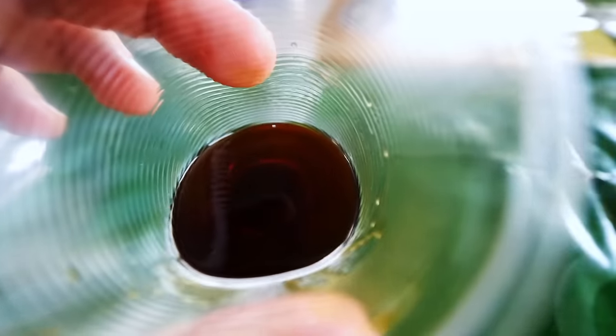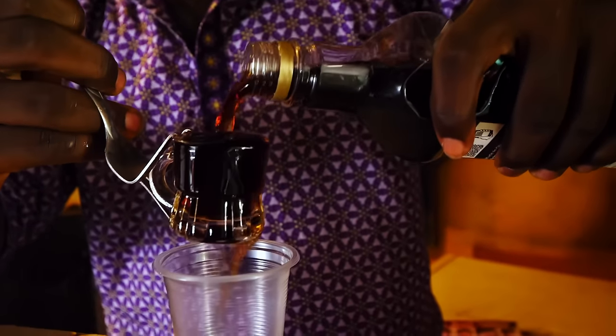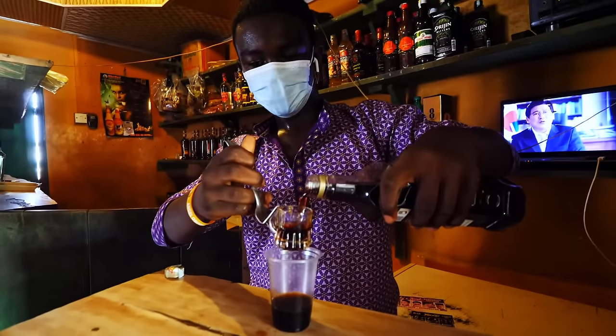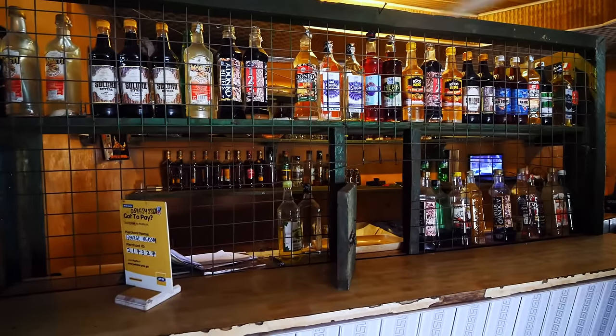Oh, strong. Another herbal, healthy drink, right? Medicinal. Oh, I don't know why they love these bitters. They're a little intense. Woo! Flagrant, lots of alcohol, but good. It's a nice way to start. Cheers, my man, cheers.